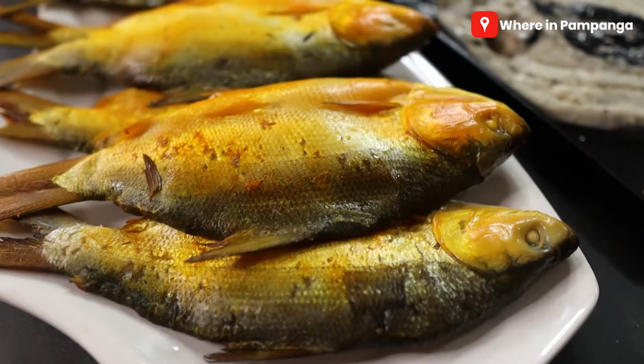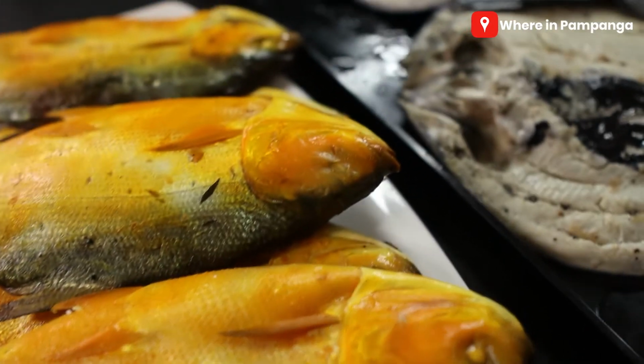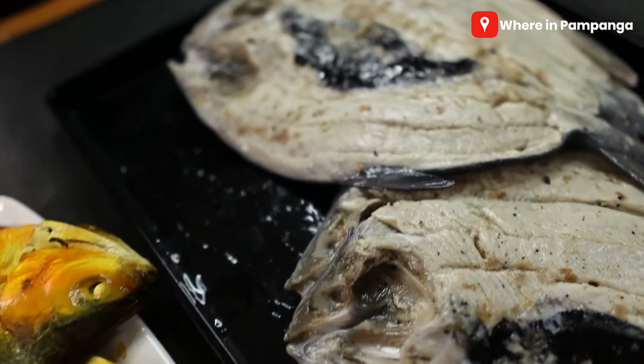Although this is Where in Pampanga, yung mga bangus po natin came all the way from Pangasinan. So ang mga ito ay boneless Bonuan bangus. If my memory serves me right, according to our business owner, ang factory po nito ay nasa Dagupan, Pangasinan.